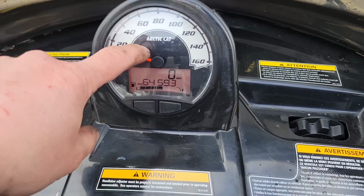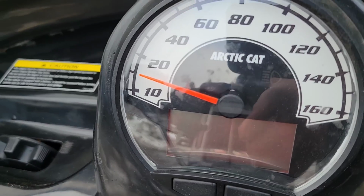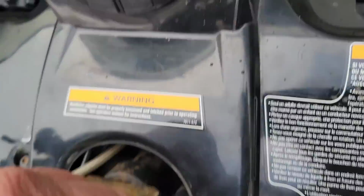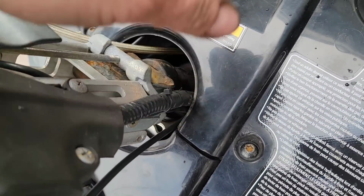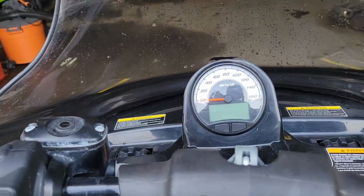Taking it for a test ride, and this was still cutting in and out. And if I jiggle this wire here, it goes in, jiggle it again. So the issue is in this harness here somewhere. Let's get her back in the shop here.